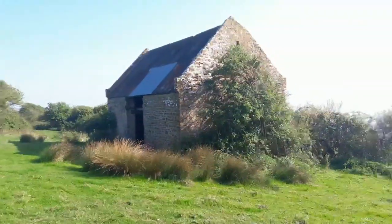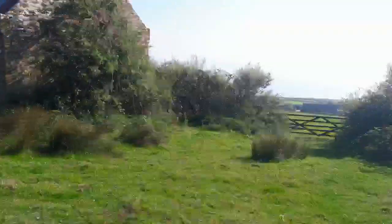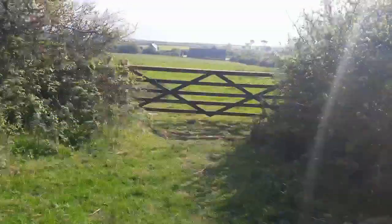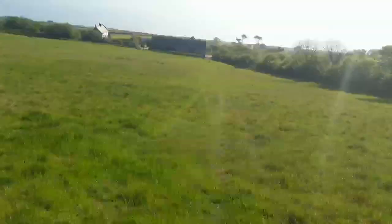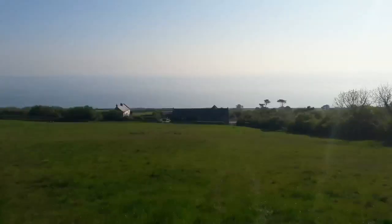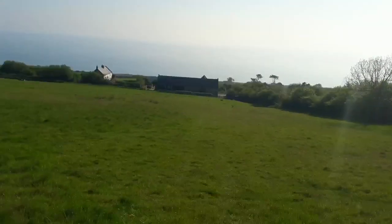Coming down off Tulks Hill, reach this little isolated barn in the middle of nowhere really, and bear right again to follow the footpath down across this field to the farm below. Name of this farm is Labour in Vain Farm. These days it's farmed by the same family who run Tamarisk Farm. We glimpsed Ellen Simon at the beginning of the walk.